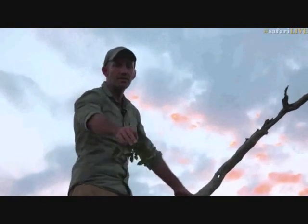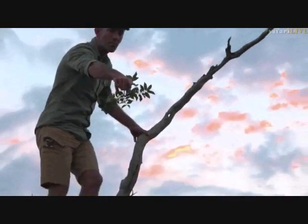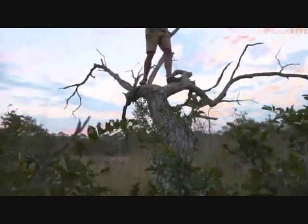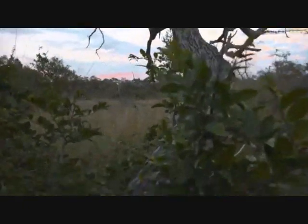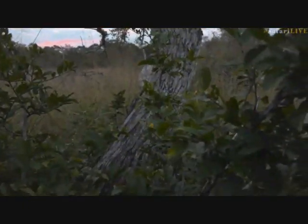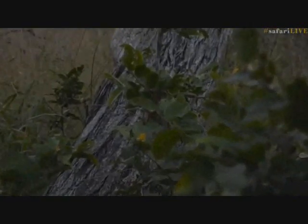There's a flower down there. There's a little yellow flower peeping up over there. I don't know if you can see it. I'm not going to fall out of the tree, especially not this one. There it is. Can you see the flower? That's the little flower.